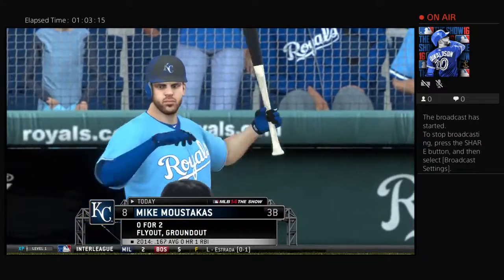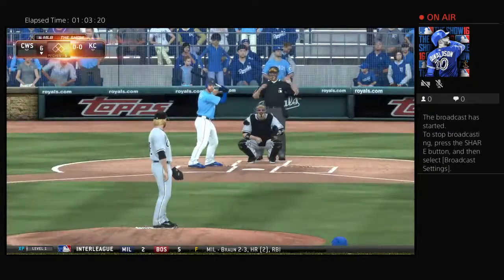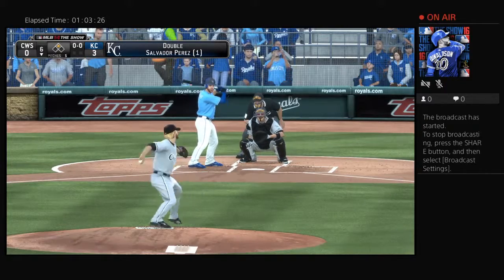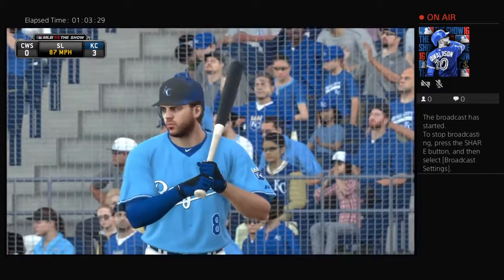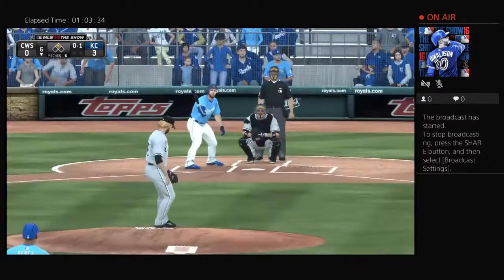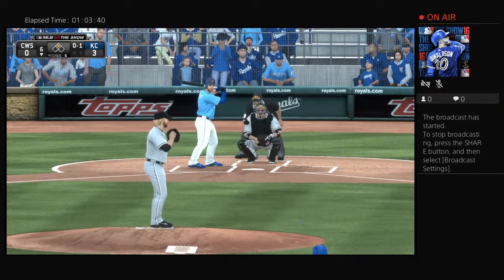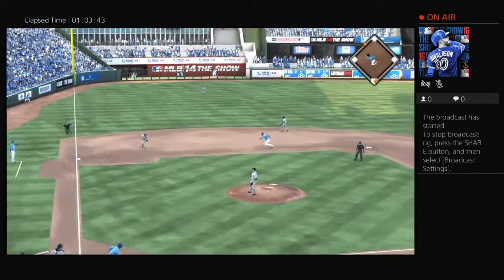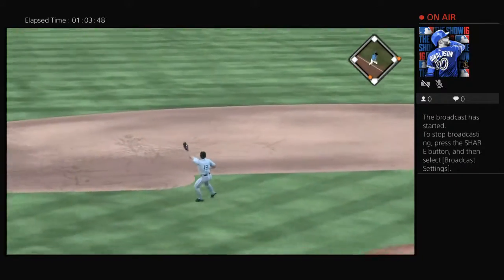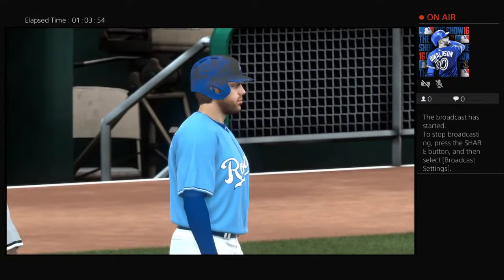Runner at second now. Nobody out. And standing in, the left-handed hitting third baseman, Mike Moustakas. Started to go down after it, and he couldn't hold back. It's strike one. Now this pitch is swung on and lined over the head of the shortstop Ramirez. It's a base hit. And the run will come across to score from second, and they open it up to 4-0 now.